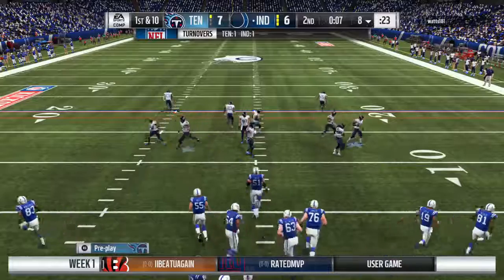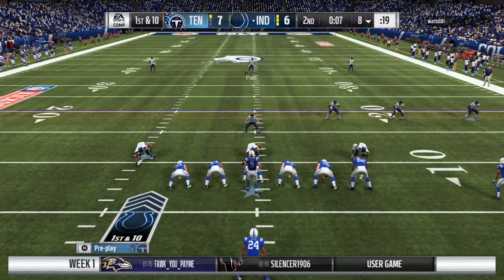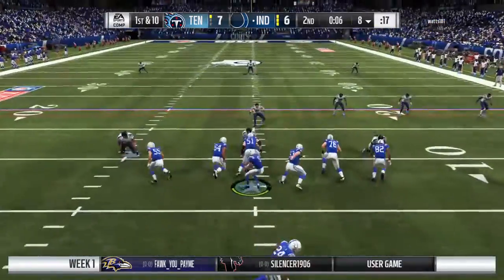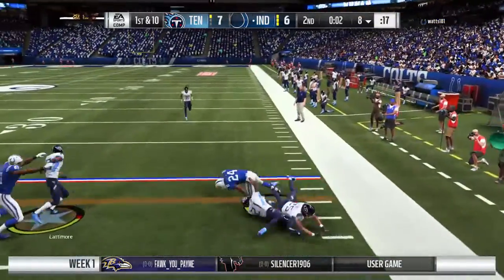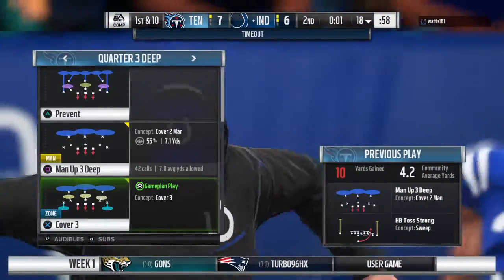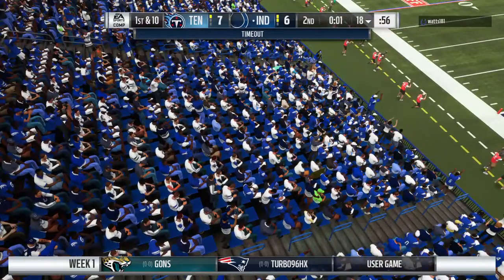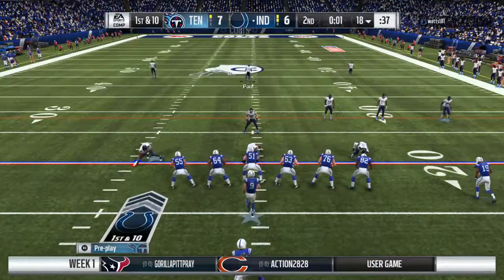Likely time for one final snap as they start out 1st and 10. Now they'll run it on the toss. And they'll get him down up past the 15-yard line. And with just 1 second remaining in the 1st half, they'll call the timeout. All right, now, lucky 56.